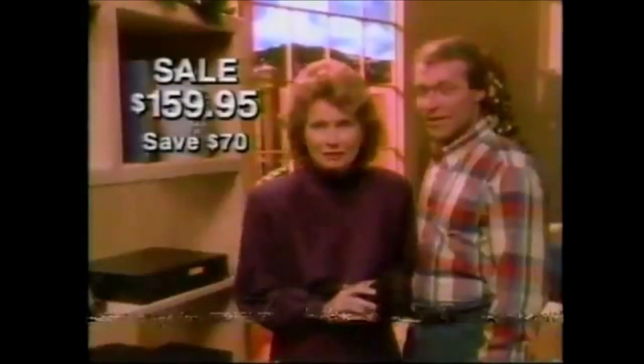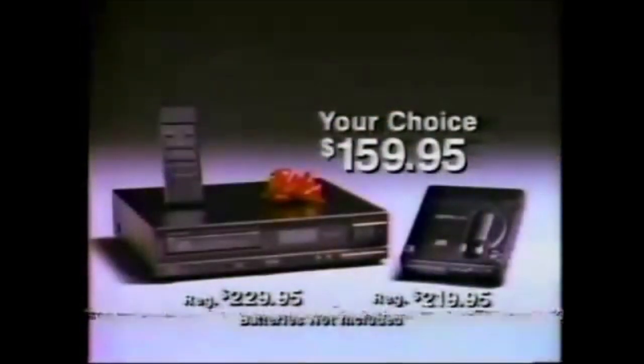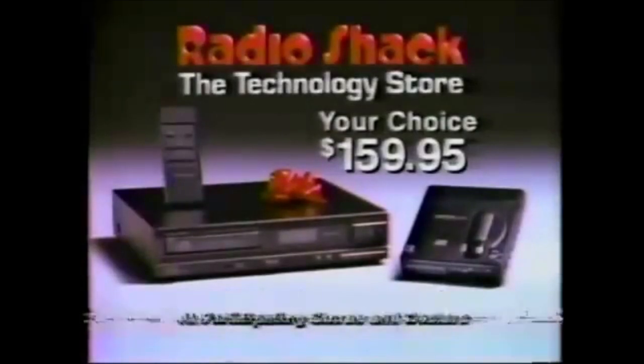It's a Radio Shack Merry Christmas. This Christmas, we gave our family a new Radio Shack compact disc player. It has a wireless remote and is sale priced at $159.95. We saved $70. And for Tony's gift, we got Radio Shack's portable CD player and saved $60. Headphones make it perfect for his dorm. Or he uses a car adapter. Because Tony has a habit of dropping in. CD players at sale prices that are real music to your ears. Only at Radio Shack, the technology store.